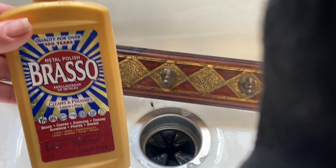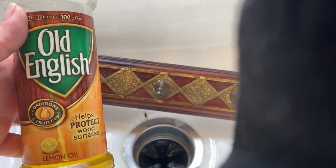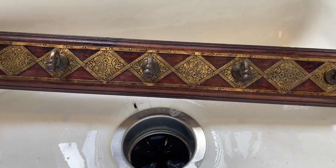Brasso on the metal parts. And then I'm gonna do some Old English to protect the wood on the wood parts. So like I said, I'm doing it one-handed, so let me just get this all dried off now. Looks better already, but it's still wet.